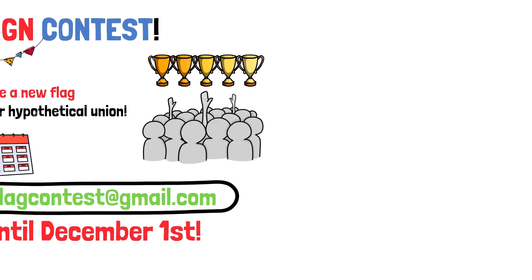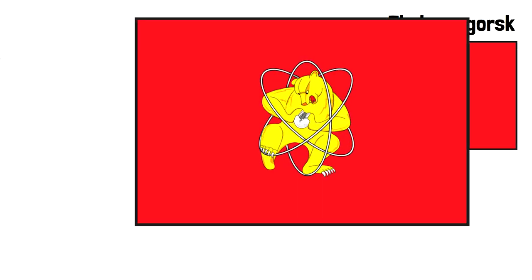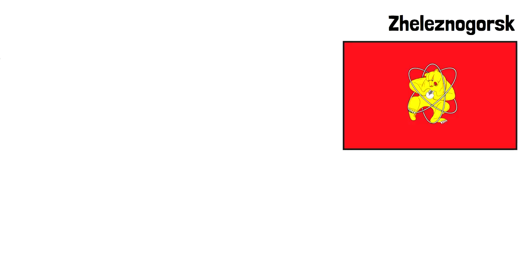Now, let's get started with this video. First, we have the flag of Zelenogorsk. This is one of the ones on the thumbnail. A red field with a golden or yellow bear attempting to split an atom.